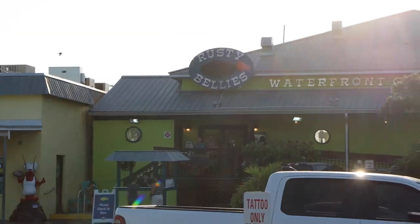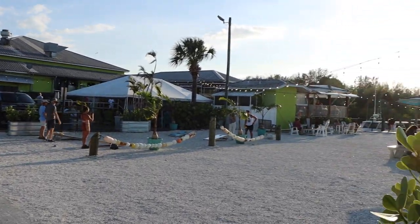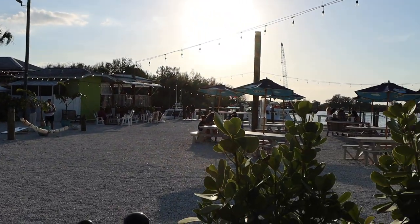And down here at the end of the strip, we have Rusty Belly's Waterfront Grill. So we've not eaten here, but it does seem very popular and there's often a wait list. Rusty Belly's does have a really great patio area here too. It's a great place to grab a drink, hang out in one of those Adirondack chairs, and watch the sunset. So Rusty Belly's is the end of the street, right? So past that, you'll be in the river. So we're gonna head back to Gila's and grab some dinner. Let's go.